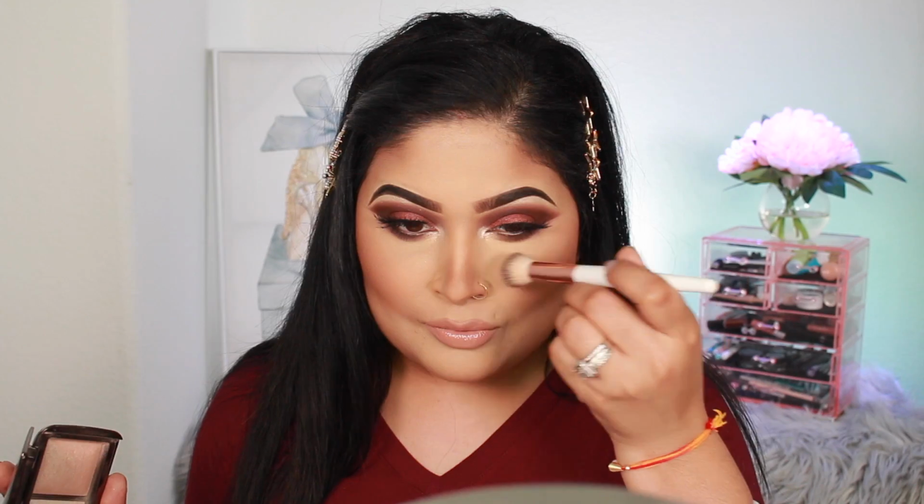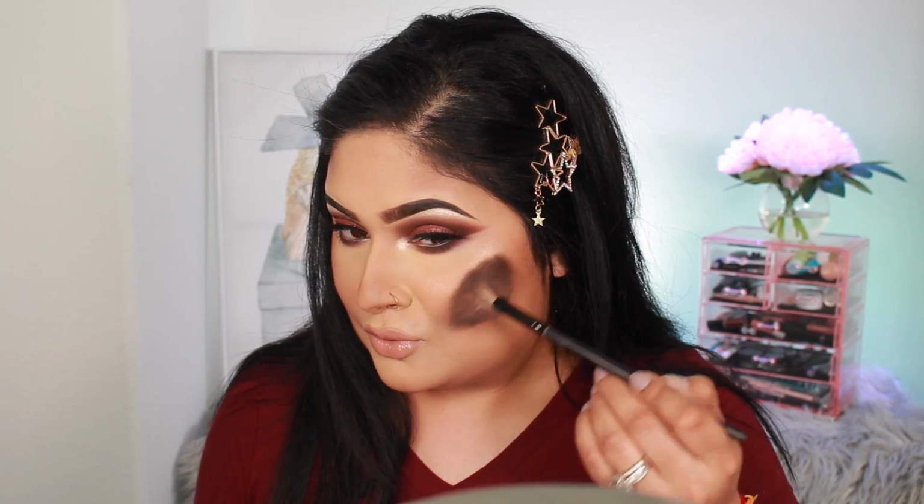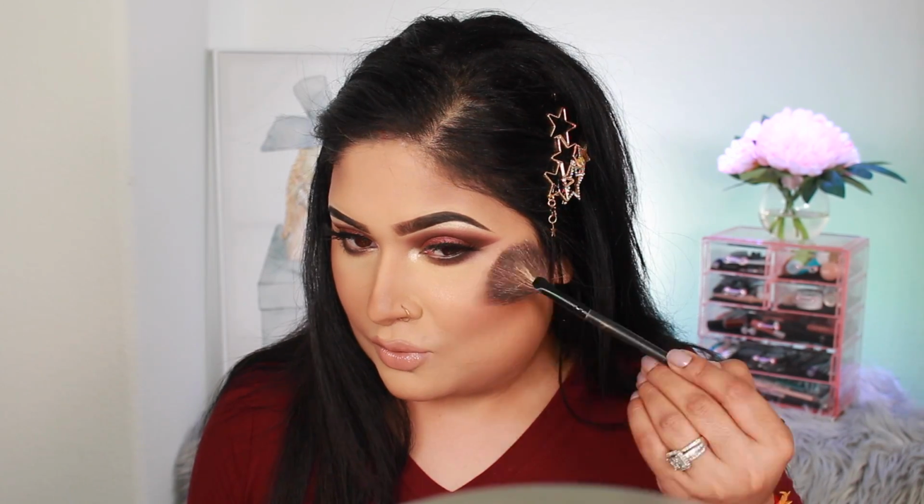I'm going to quickly do a little natural highlight using the Hourglass highlight palette, and I'm going to put a little bit on my cheeks as well as my forehead. But this is the showstopper, you guys. This highlight was the bomb. As you can see, I'm just going to pack that on. This highlight is called Sunshine.